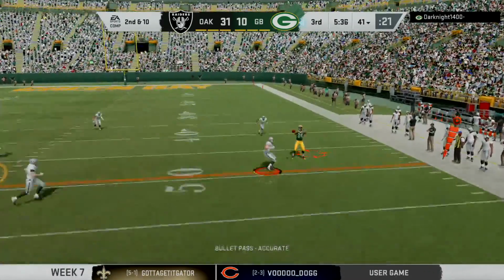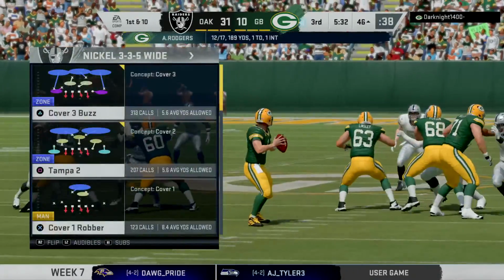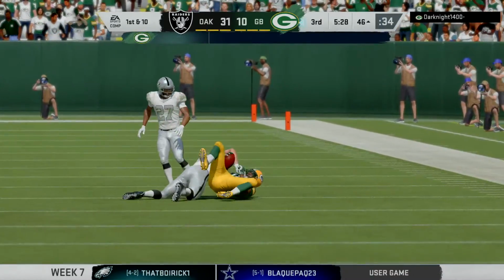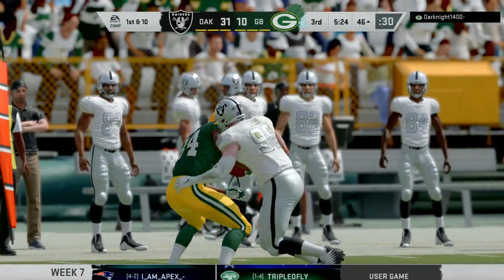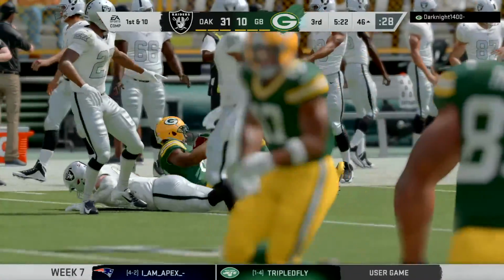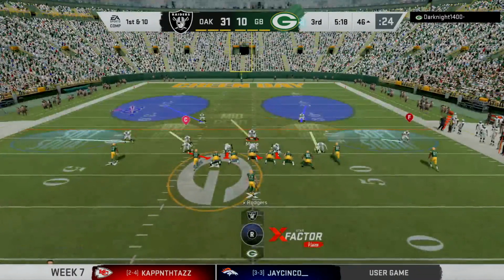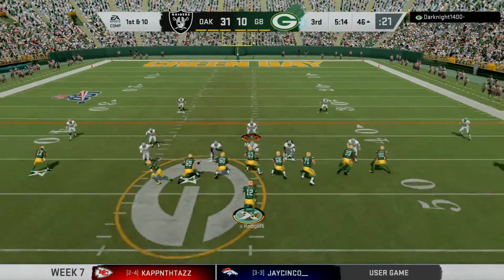Shotgun now for Rodgers. This one complete to Devin Funchess. And he'll be taken down, but not before he works it past the 50. 13 yards, 1st down Packers. 1st and 10 at the 46-yard line. So here's a 1st and 10 now in Raider territory at the 46.